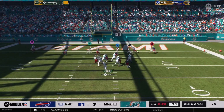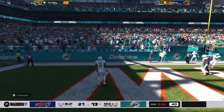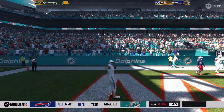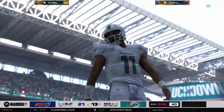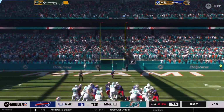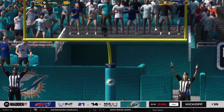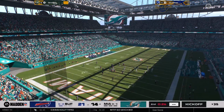Tua going to throw. Forced out to his left. And he will take it in for a Dolphins touchdown. Tua Tagovailoa with his second touchdown here in this first half. And the Dolphins get a late score here in the final minute of the first half. Extra point up and good by Sanders. And they're back within a touchdown at 21-14.